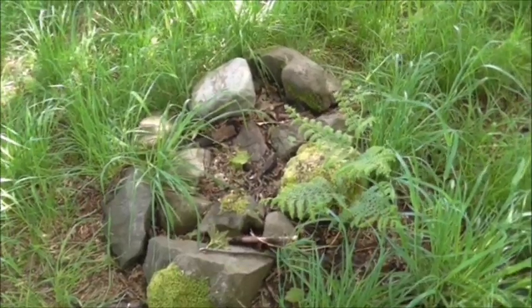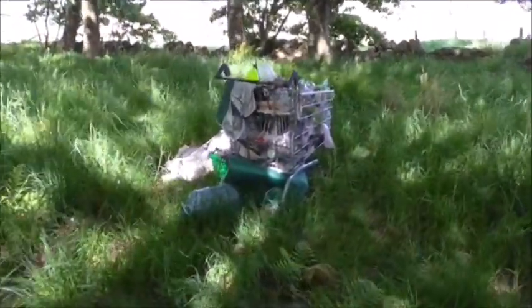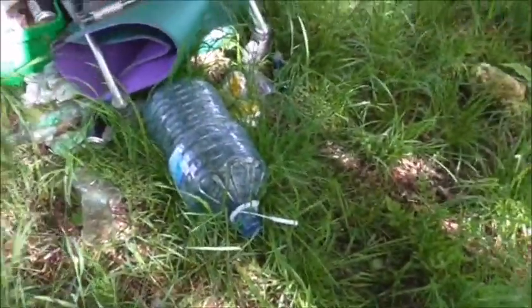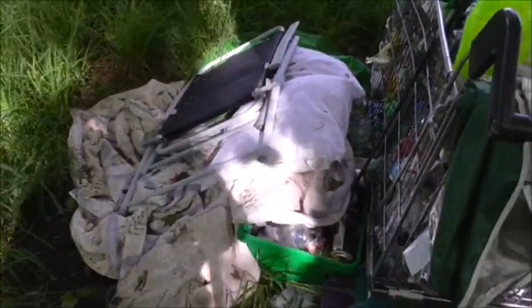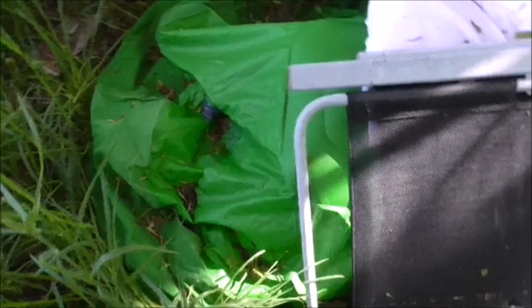This is someone's campfire. They've done a reasonably good job of tidying it up. And this is all the rubbish in that shopping trolley. That's unreal. There's a yoga mat. Big 5 litre drum of water. Sorry, that's probably a 10 litre drum of water. A massive sheet of plastic, don't know what that is. Duvet of some kind. Chair. That looks like a swimming pool. It is, I think.